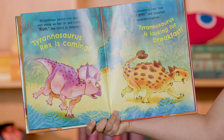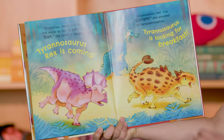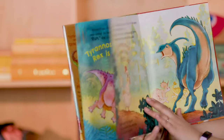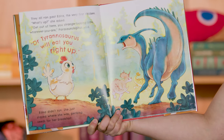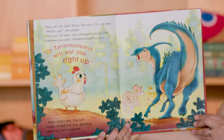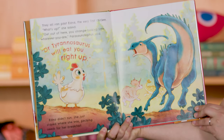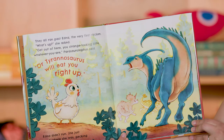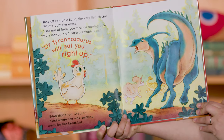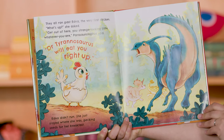"Scram," she shouted to Parasaurolophus. "Tyrannosaurus is looking for breakfast." They all ran past Edna, the very first chicken. "What's up?" she asked. "Get out of here, you strange-looking whatever you are," Parasaurolophus said, "or Tyrannosaurus will eat you right up." Edna didn't run. She just stayed where she was, pecking seeds for her breakfast.